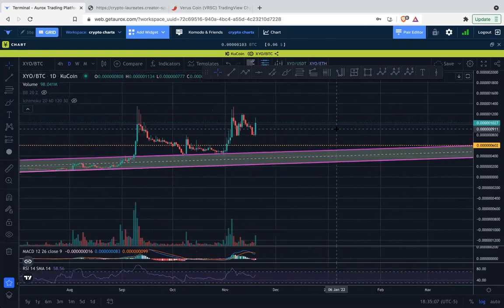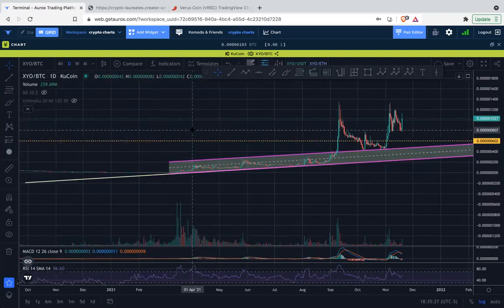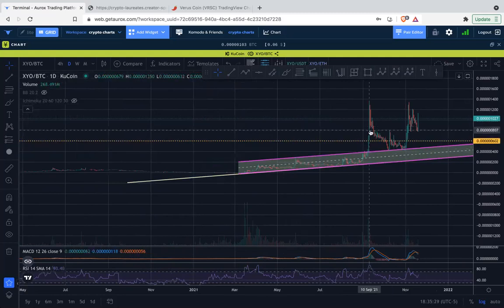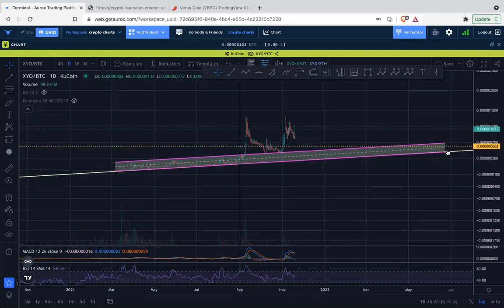So that's cool, but locally on a daily level, we're still making higher lows, still making lower highs, but we did get a nice stable support level here, a test of this support, and then a retest, and we're getting it. So that's good. That's a really good sign. It might stay above this level here. Right here is related to that as well. So what I'm going to do is put another line right here, and I'm going to say that this zone here could be just a nice accumulation zone, if that's what is happening here for XYO.